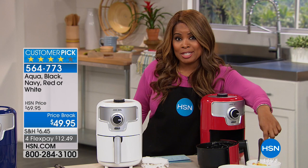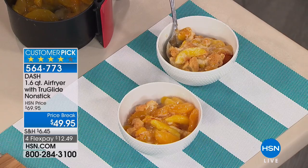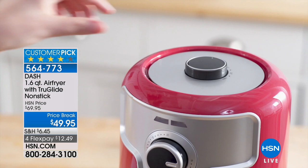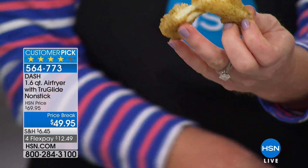So everything from sweet to savory. So sky's the limit. If you're not familiar with an air fryer, I'm recommending that you pick up the cookbook. We actually have a Dash cookbook. That might be something that you might want to pick up as an extra purchase. We do include 19 recipes when you buy this, but I am telling you, if you don't own an air fryer, this is the one that, if you can't buy it today, write down the item number, because it is the one to own.